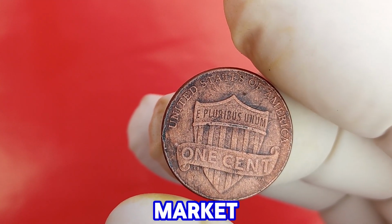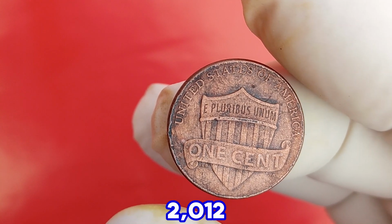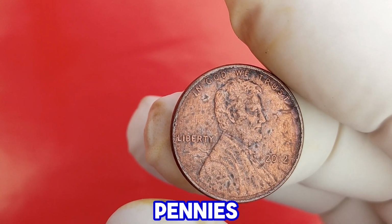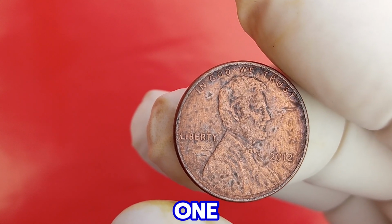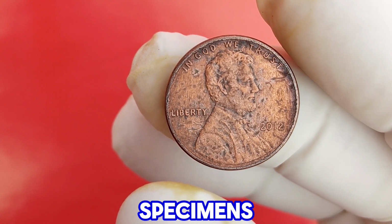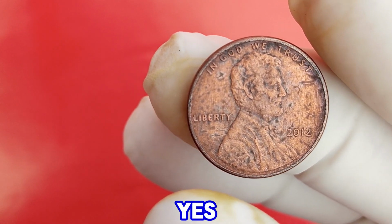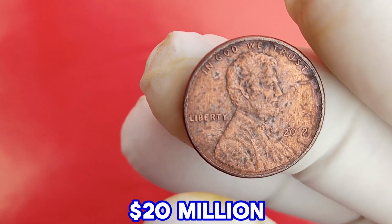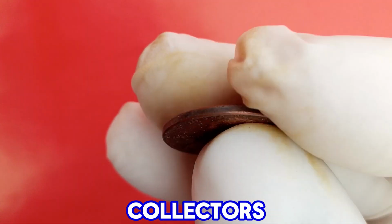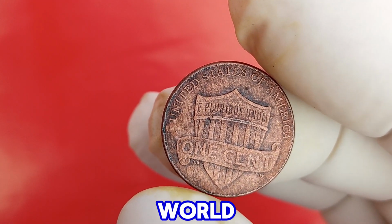So, what's the current market value of these pennies? Let's talk numbers. In 2012, the penny was worth exactly 1 cent, but today, some of these error pennies are valued at much more. One of the most remarkable aspects of the 2012 penny is that some error specimens have been sold at auction for more than $20 million. Yes, you heard that right, $20 million. These coins have become treasures not just for collectors, but for investors looking to cash in on one of the most exciting markets in the world today.